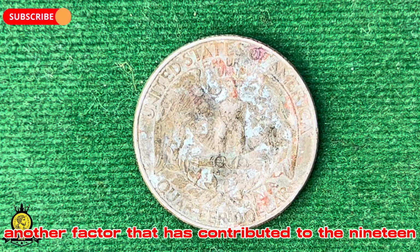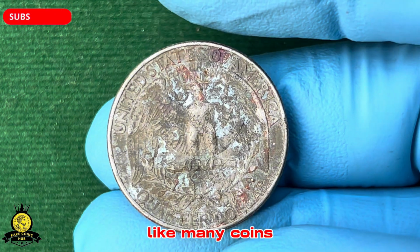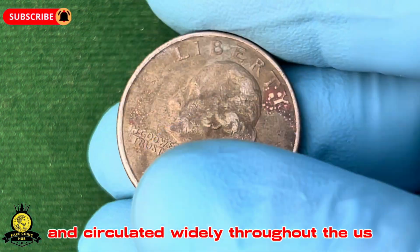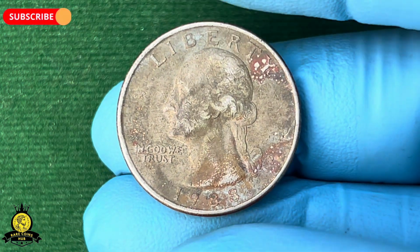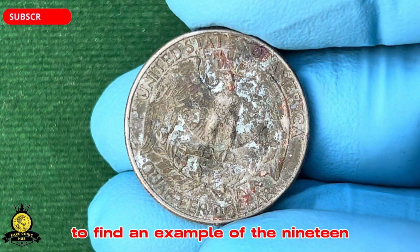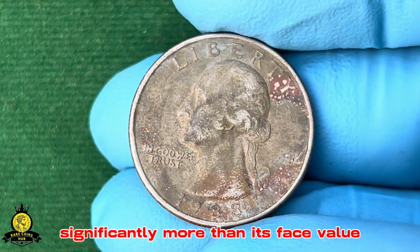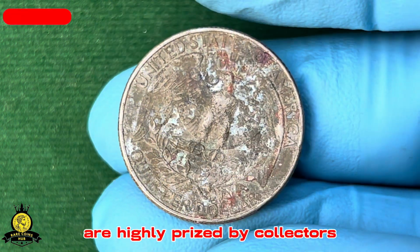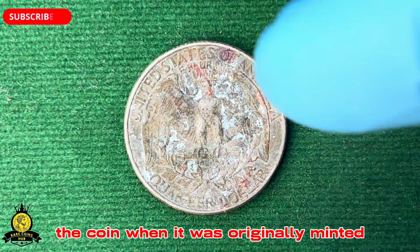Another factor that has contributed to the 1988 quarter's value is its overall condition. Like many coins, the 1988 quarter was produced in large quantities and circulated widely throughout the U.S. As a result, most of the coins from this year show signs of wear and tear, with faded details and diminished luster. However, for those lucky enough to find an example of the 1988 quarter in mint or near mint condition, the coin can be worth significantly more than its face value. Coins that are in excellent condition are highly prized by collectors, as they offer a glimpse into the past and represent the ideal state of the coin when it was originally minted.